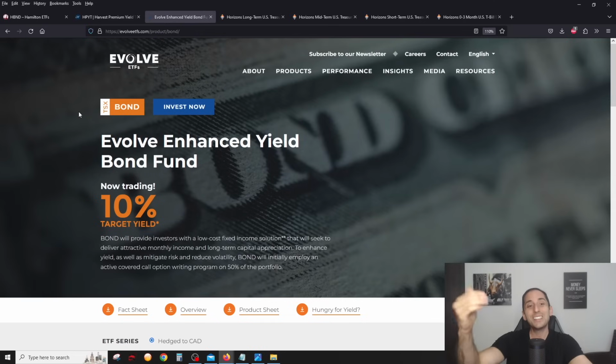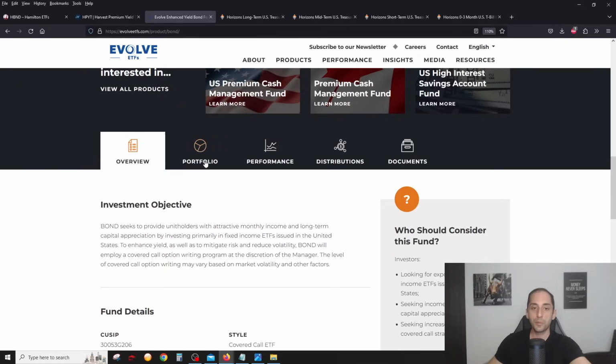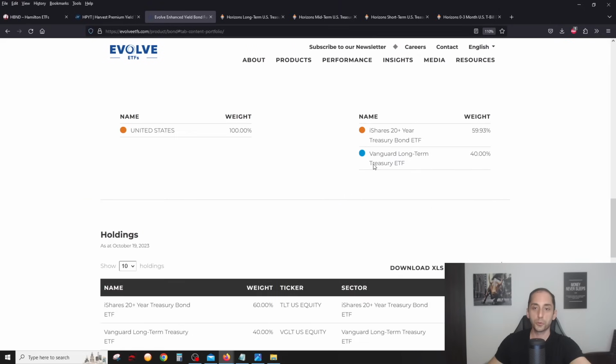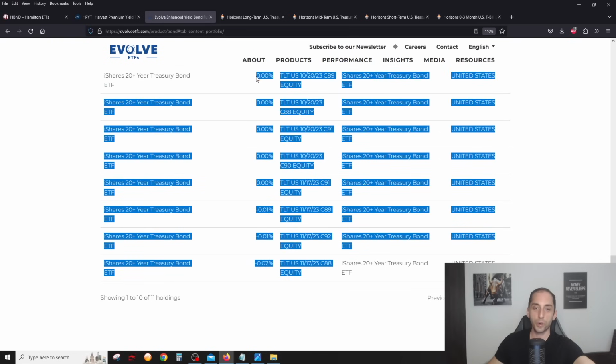So the third one is Evolve. This is Bond, and pretty mostly long, I believe. If we look at the portfolio, it's all in long. So it's 60% in TLT. This is TLT. And then they have the 40% in the long-term Vanguard one. You see that here. And then you actually see all the calls. They're writing the calls on TLT.